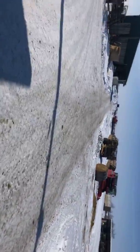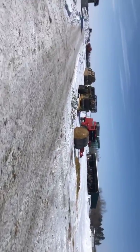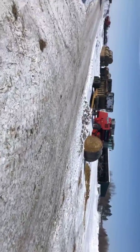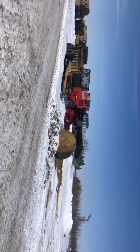This is part of our main laneway. So over here, on my right hand side, we have one of our manure spreaders. Having lots of cattle means that they produce a lot of manure, so that has to be removed from all the pens periodically.